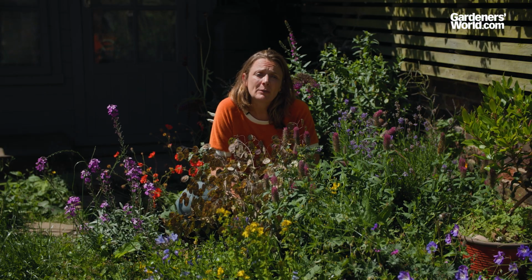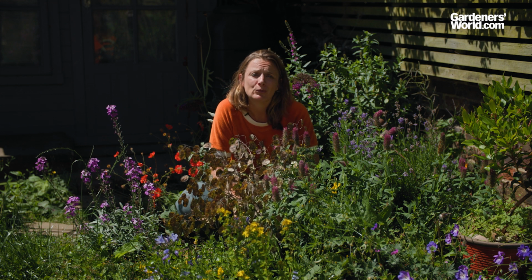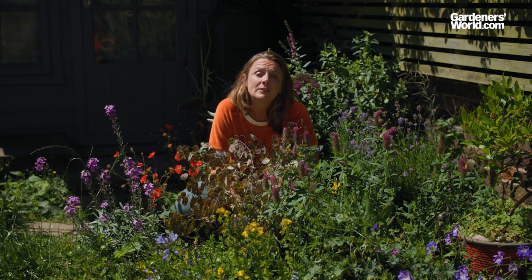Lots of people are asking me this summer, where are the bees? And it's true, it is very quiet at the moment, and it's not just bees, it's butterflies, it's hoverflies, it's all the little flower beetles that we're normally used to seeing in abundance in our gardens. There's a lot going on.